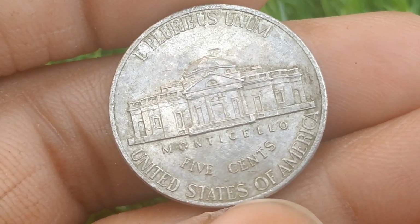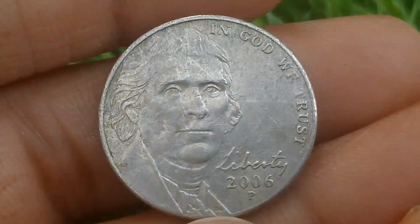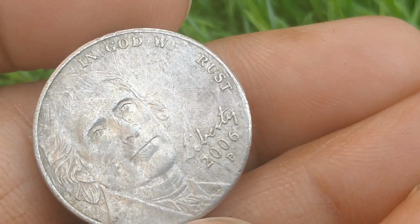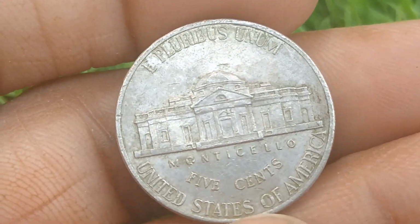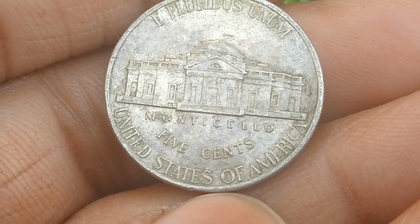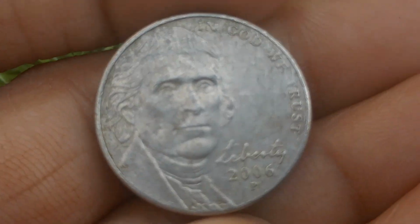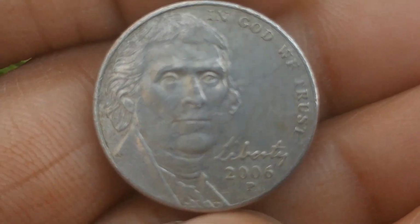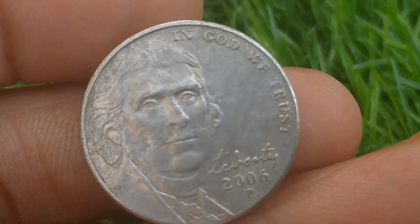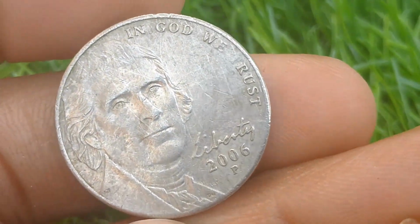Additionally, special errors or varieties may make certain 2006 P nickels more valuable. For instance, nickels with unusual die errors, such as double dies, off-center strikes, or overpolished dies, can be highly sought after. A coin with a noticeable minting flaw may be worth more to collectors who specialize in error coins. However, outside of these specific instances, the 2006 P nickel remains relatively common and not exceptionally rare. In general, its value is close to its face value of 5 cents, but a coin in exceptional condition or with a rare error could be worth several dollars.